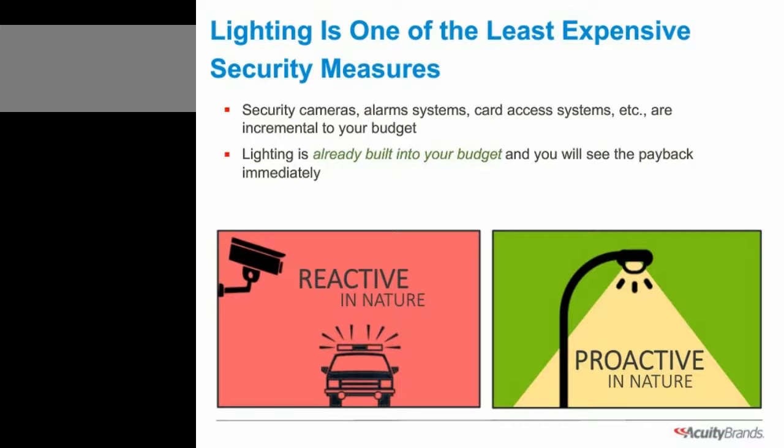When creating a multifamily community that is safe and secure, things such as security cameras, alarm systems, etc. tend to be top of mind. These items can be very expensive and are incremental to the budget. Lighting is one of the least expensive security measures you will take as a developer or manager, yet it is one of the most important. Best of all, it is already built into your budget and you will start to see the payback immediately.